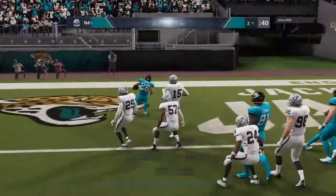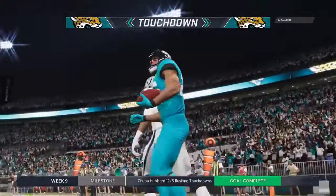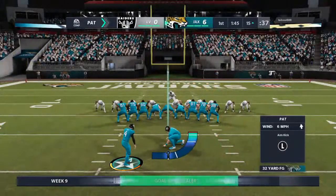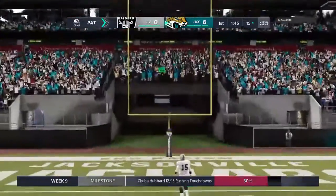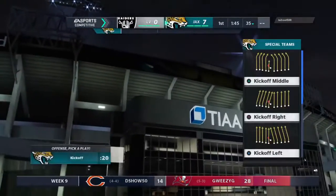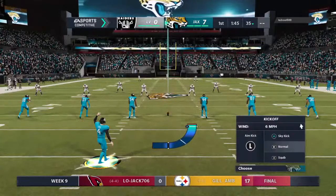And he takes it in. Touchdown, Jacksonville. A great effort there. With a lucky number 13 touchdowns now on the year. And the extra point is up and good. The score now 7-0 Jaguars. Jaguars 7, Raiders nothing.